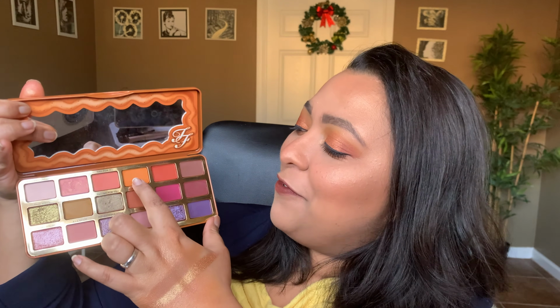I do have that gold in a beautiful finish coming up next, but I would show it to you guys. The next two shades that we're going to talk about are from the Too Faced Pumpkin Spice palette, and I think you can guess which shades they are. The first one would be Pumpkin Spice and the next one would be Ginger Spice. Again, a beautiful palette launch from Too Faced, and such great quality.